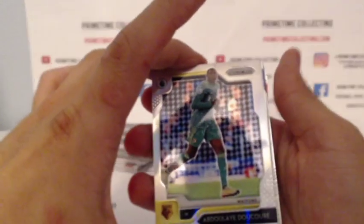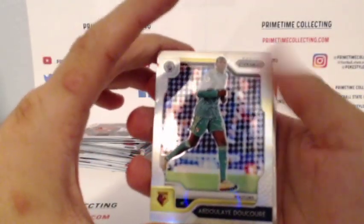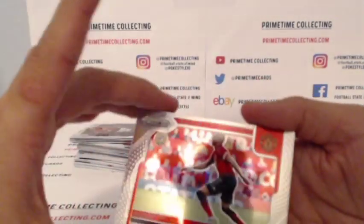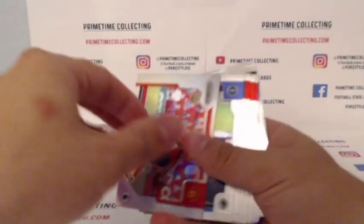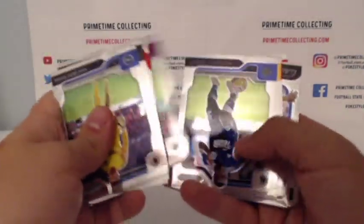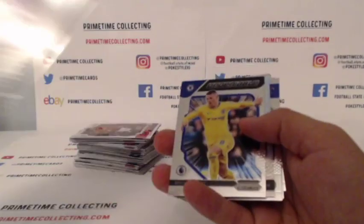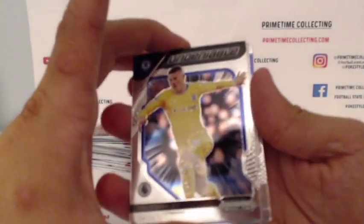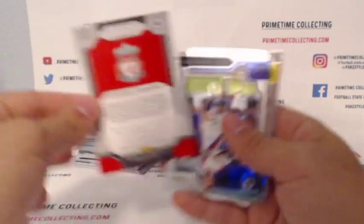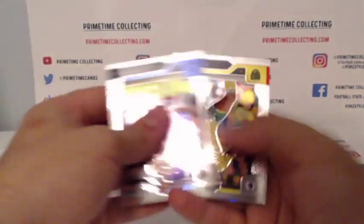Base, base, base. We have... Oh, wow. What a name. Abdoulaye Doucouré, refractor. Not numbered. And Ashley Young, fundamentals refractor, for Manchester United, not numbered. Base. We have undeniable Ross Barkley for Chelsea. Not numbered. And Giorgio Wijnaldum, prizm refractor, not numbered. Still looking for our first auto.